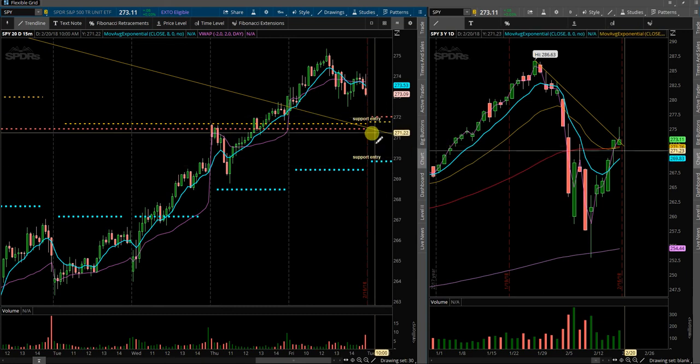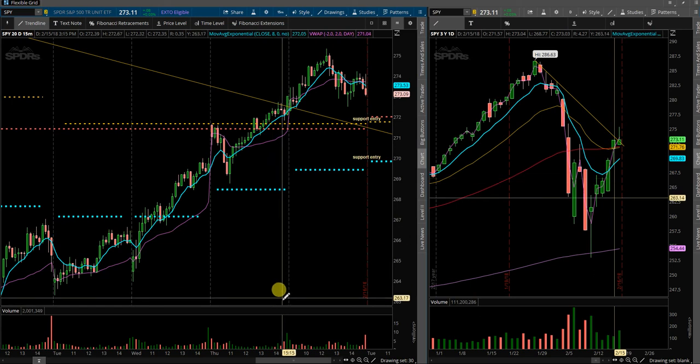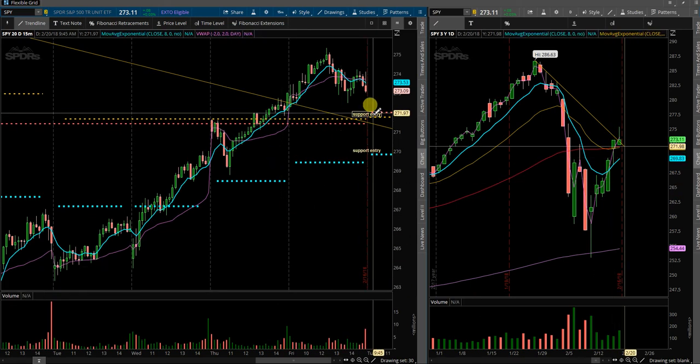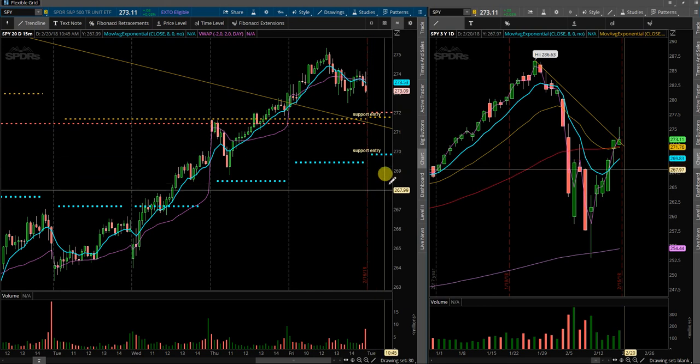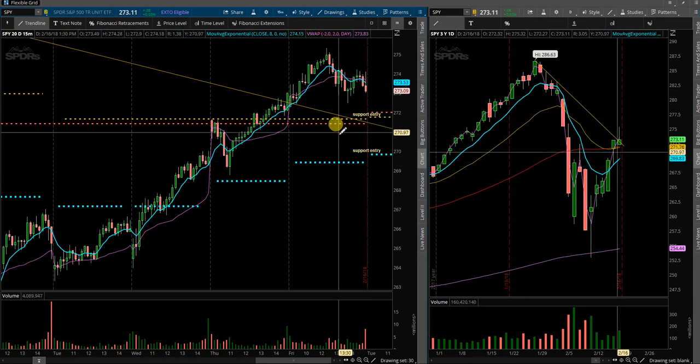Now, most likely there's going to be a lot of support here, but anytime there's a big area of support, maybe the market makers want to push all the way through it, absorb that buying pressure, trigger stops below, and then turn around and rip back up. So we'll just see what happens going forward on Tuesday. This will be my trade plan.